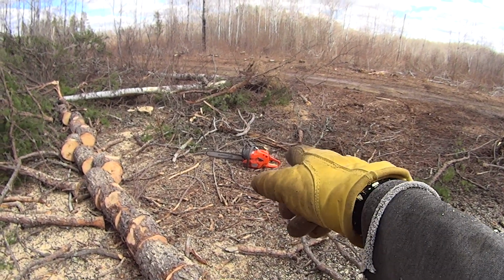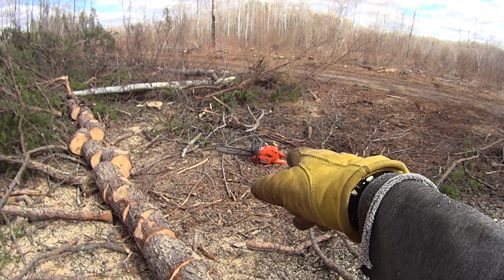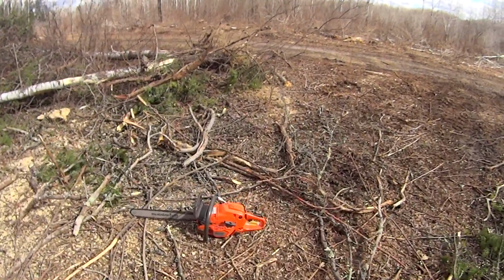Anyways, like I say, just let a saw idle for 30 seconds to a minute after you've finished cutting. Especially on these auto-tune saws, it gives the computer a chance to recalibrate. Now here, it'd be perfectly fine to shut it off.